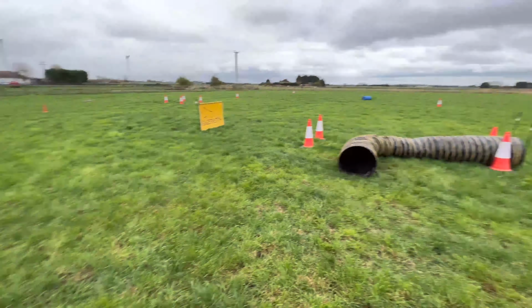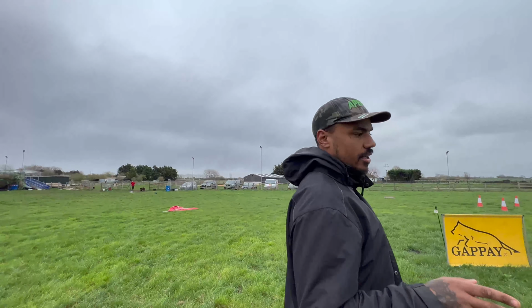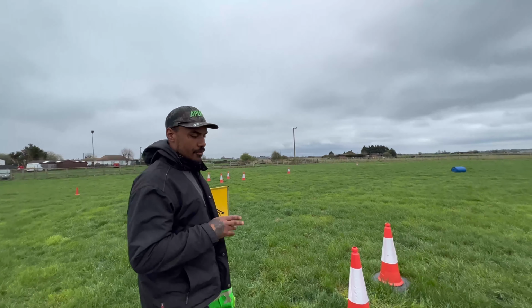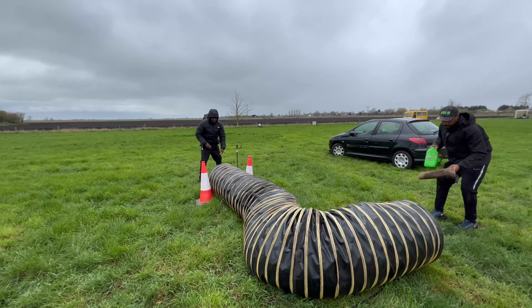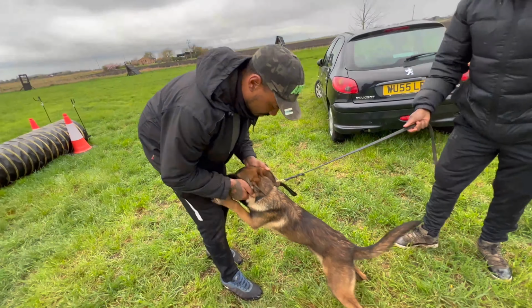So why did you bend that, Tyler? So he's not always relying on sight and seeing the decoy. He just needs to work on ears. He needs to see his owner pointing him in one direction, and he needs to go that way and follow it through until he finds the end. Okay, cool. Good boy, Duppy.